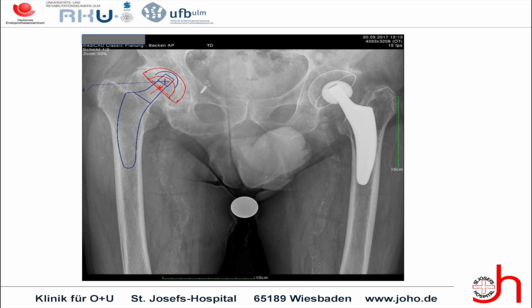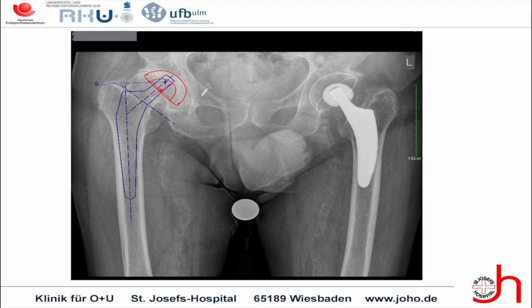So this is the planning. However, you might not have a good feeling. I won't have a good feeling also. So the alternative is a cemented stem, and maybe this is a safer solution.